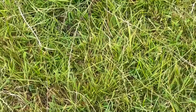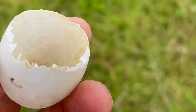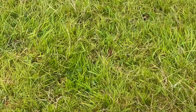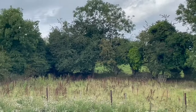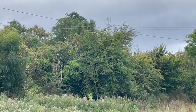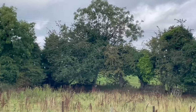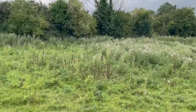Oh, somebody's laid eggs. This is not a chicken egg. I think this is a pheasant egg. Definitely not a chicken egg. Anyway, this is fantastic seeing this. Let's see if I walk over here. Another flock of them rise up out of the... You can hear them all chattering in the background in the hedgerow. Look at them all. Loads of them.